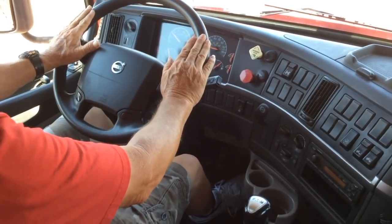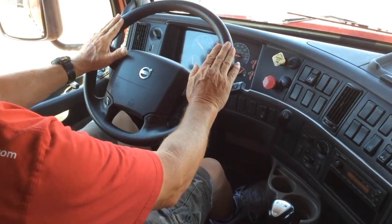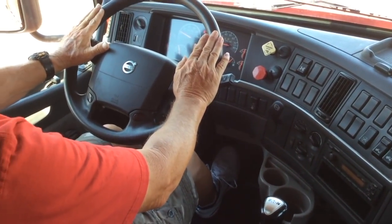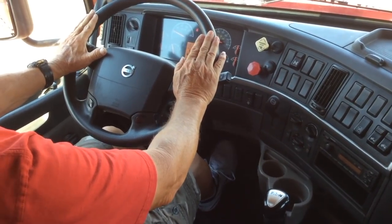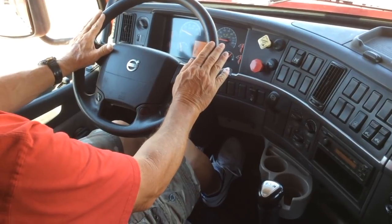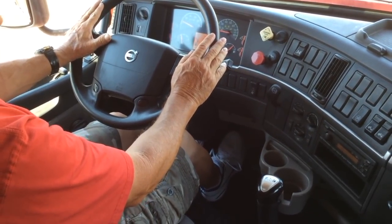Roll up 5 miles an hour and press your service brake. No ABS light on my trailer or on my dash, and I did not have any pull on my steering wheel. So that concludes my air brake test.